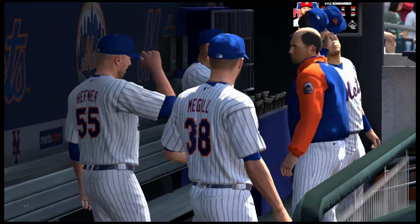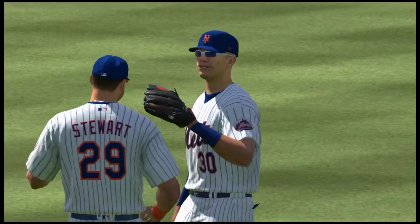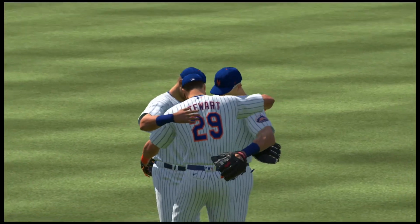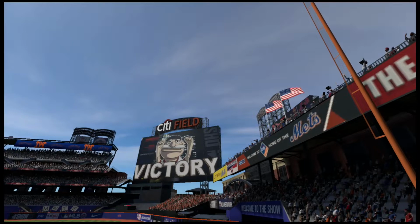Well, this was a tightly played game. Got a little of everything. Some timely hitting, runs on the board, key pitching and defense in certain spots. Definitely a fun one to watch. And this one ends with a final score of 6-4.